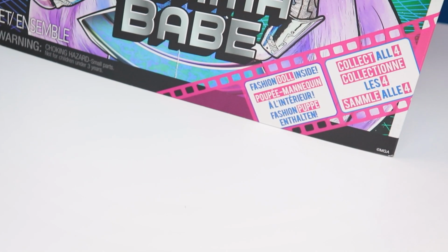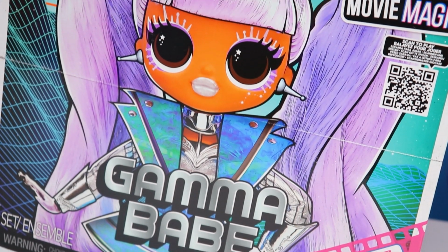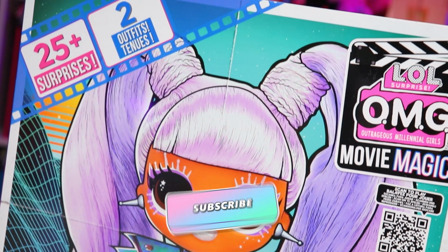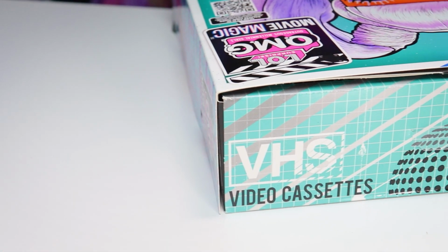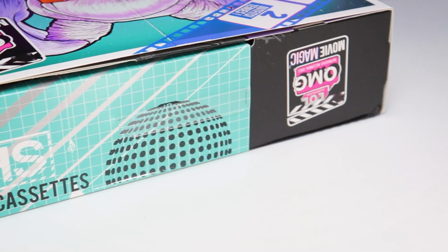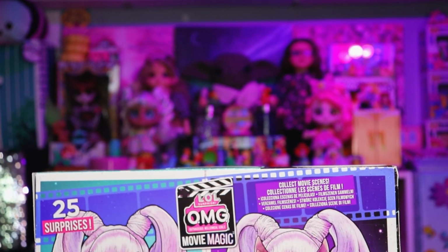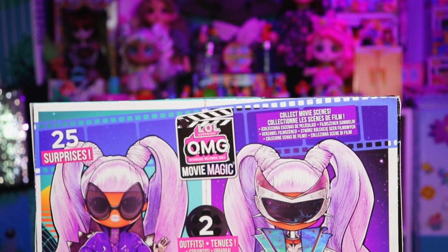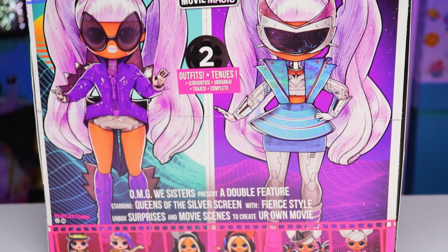And here it is in all its purple, blue, silver, and futuristic glory. I'm super excited for this doll because if you haven't heard, there is this theory that Gamma Babe is in fact non-binary, which is an umbrella term to cover many different identities, but specifically in this case, it would mean that Gamma Babe identifies as neither male nor female. And I think that would have been so cool if it is in fact what MGA had intended.